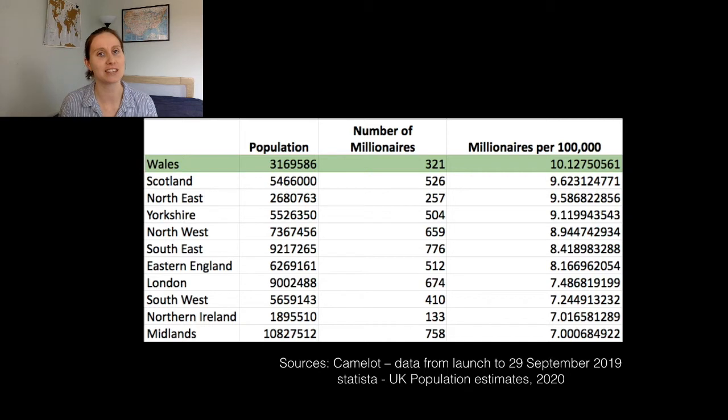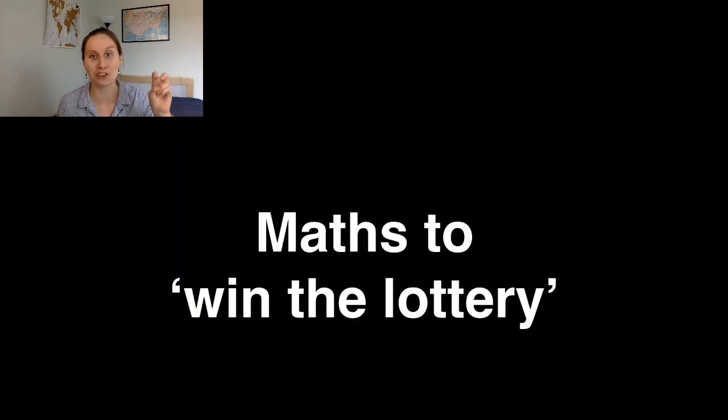And so I started thinking, well, what does this mean? Does it mean that the percentage of people in Wales who play the lottery is higher than in other regions? Perhaps that's the case. Or does it mean that there's some strategy that the players in Wales are using? What's that secret? And so this is maths to win the lottery.